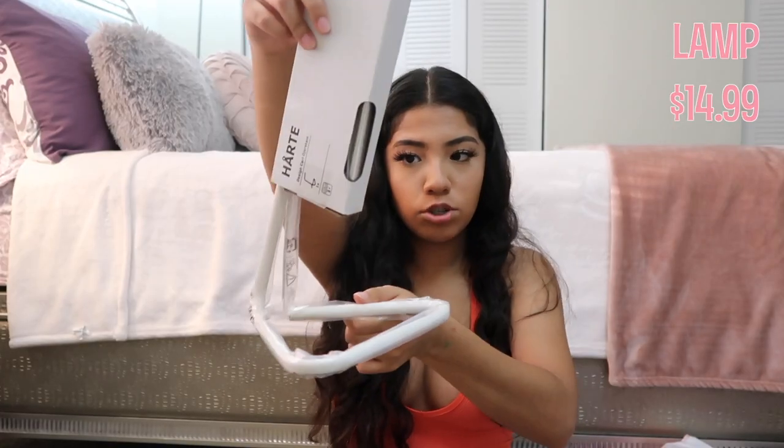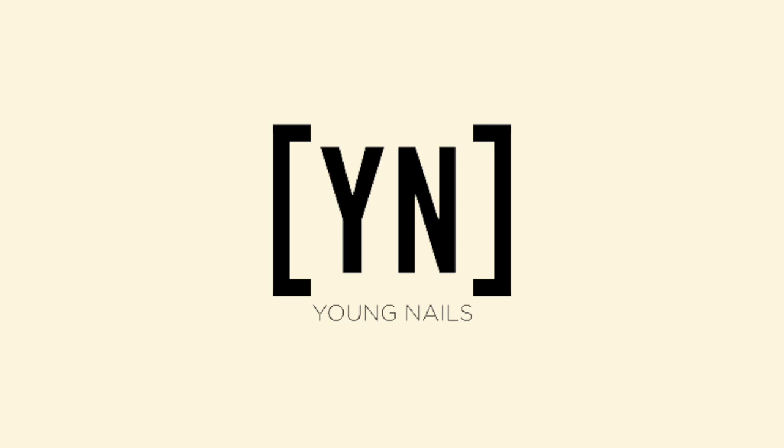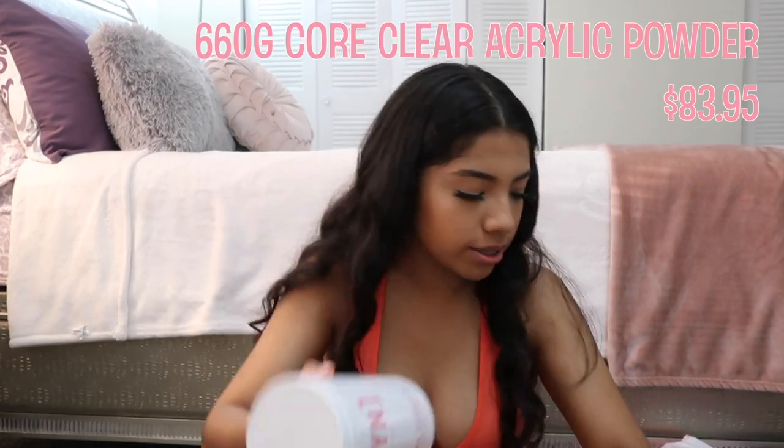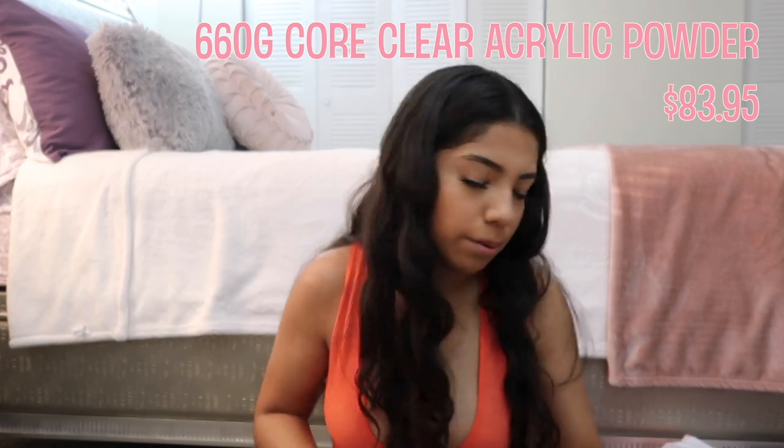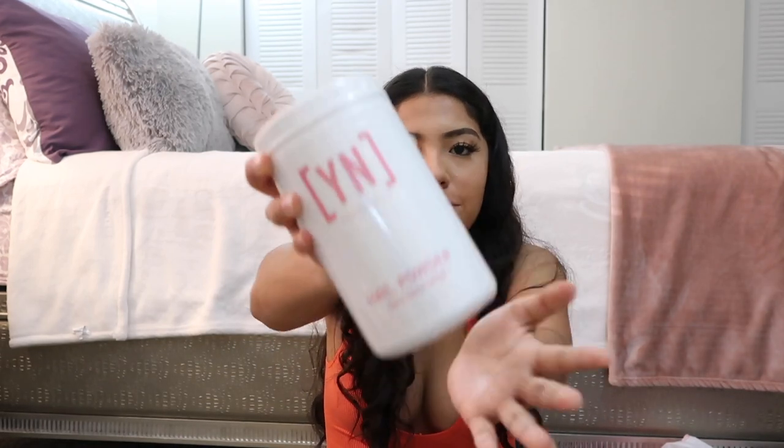I got this lamp from Ikea. Super cute. Cream, white color. Next thing I got was this package from Young Nails. This is the clear I was talking to you guys about. The clear that I already bought, and I accidentally bought a second clear too, which is fine, I'll try both of them out. It's not a big deal, but I got this one in 660 grams. This is like the size of my head, look at this.